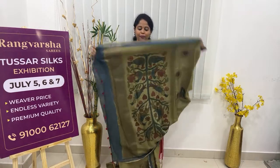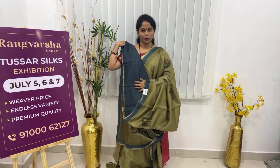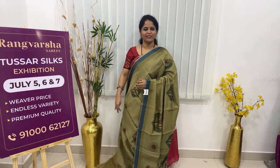So complete printed pallu. And when you come to the blouse, it's a plain blouse. It's a contrast peacock blue color blouse. And this saree is also priced at 3950 free shipping.